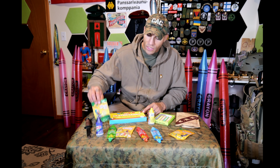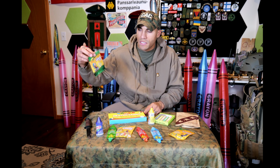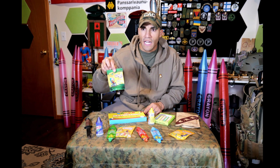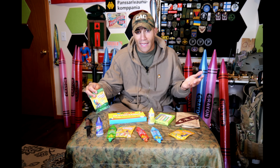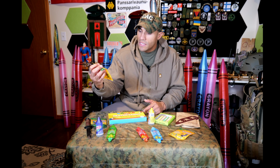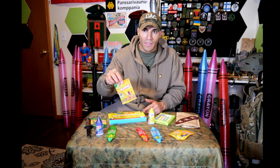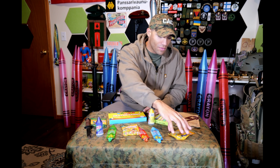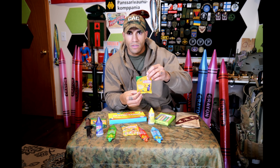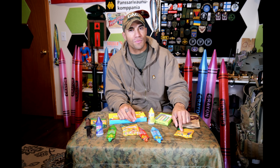So first things first, we have these gummy products. These are from Crayola. These are just some sour rainbow belts. I guess it's colorful, so that's really what it has to do with crayons. Same thing with these gummies. They're basically gummy bears. And then we have these sour neon gummies, which are basically like sour gummy worms. So I have had those previously.